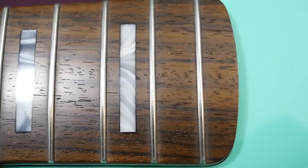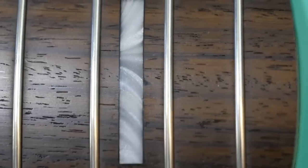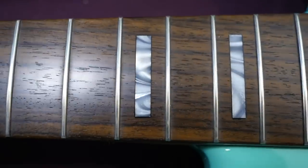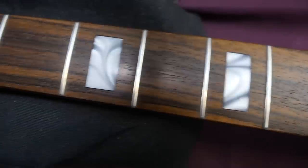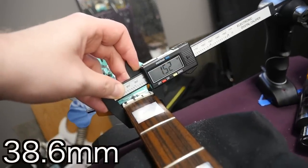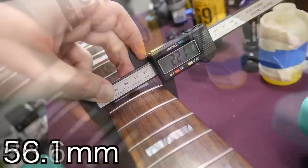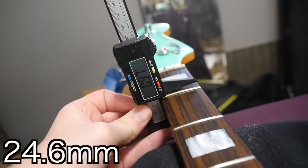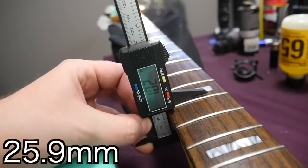Now as far as QC, I did see one thing. Either the wood chipped in this area and they filled it in with the same stuff that they use around the inlays, or that die just sank out and kind of marked the fretboard. It doesn't bother me too much. I kind of like the black outline that most of these things have. It helps the inlays stand out and gives them a little bit of color. But as far as our specs, it's about 1.52 inches at the nut. That increases to 2.21 by the 12th. First fret neck depth, 0.97. And that increases to 1.02 by the 12th.